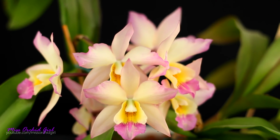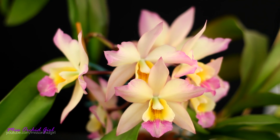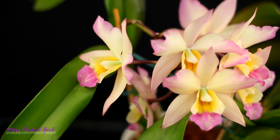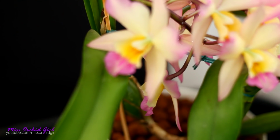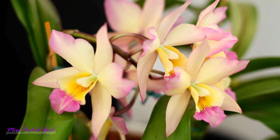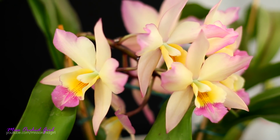It also doesn't really like all that much light, so if in your location you don't benefit from a very sun-blazing location, that's okay. This orchid can take bright shade and sunshine early in the morning, and that's it. She will do wonderful for you. You can also grow it under artificial light. She did great for me as well, and the reward is fantastic.